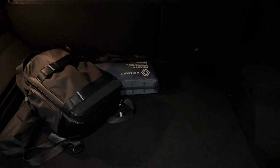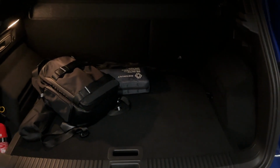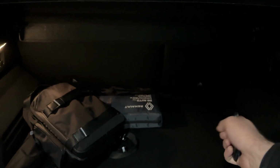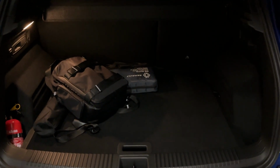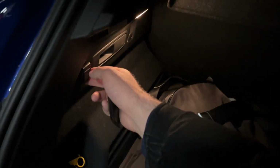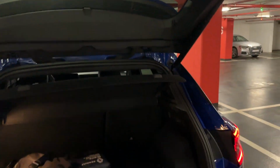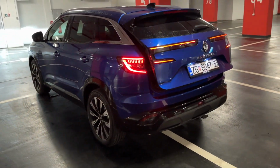That means we have the trunk space 575 liters or 500 liters depending on the position of the rear bench, because you can move it up to 16 centimeters. So that's really impressive. From 500 up to 575 liters. Look at this. This car also has the spare tire. 12-volt power supply. But now, without further ado, let's go on a night point of view drive with this gorgeous new Renault Austral.